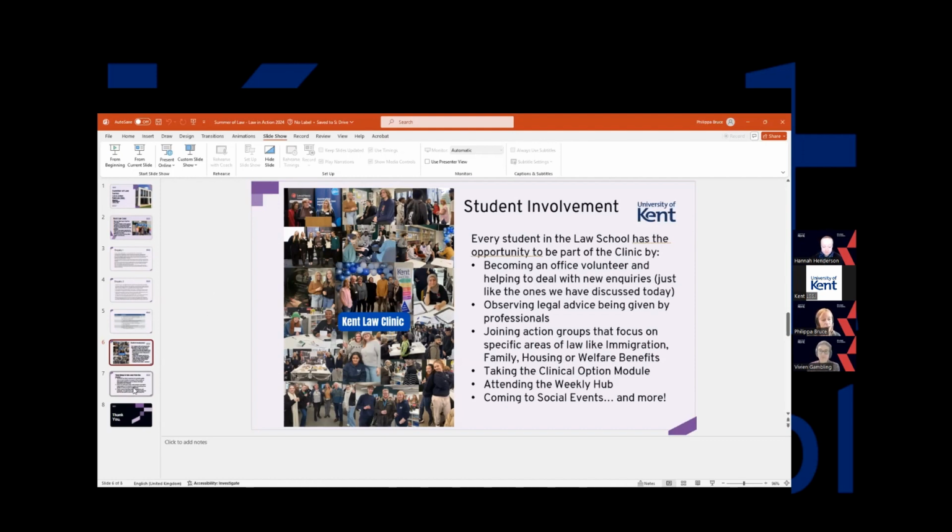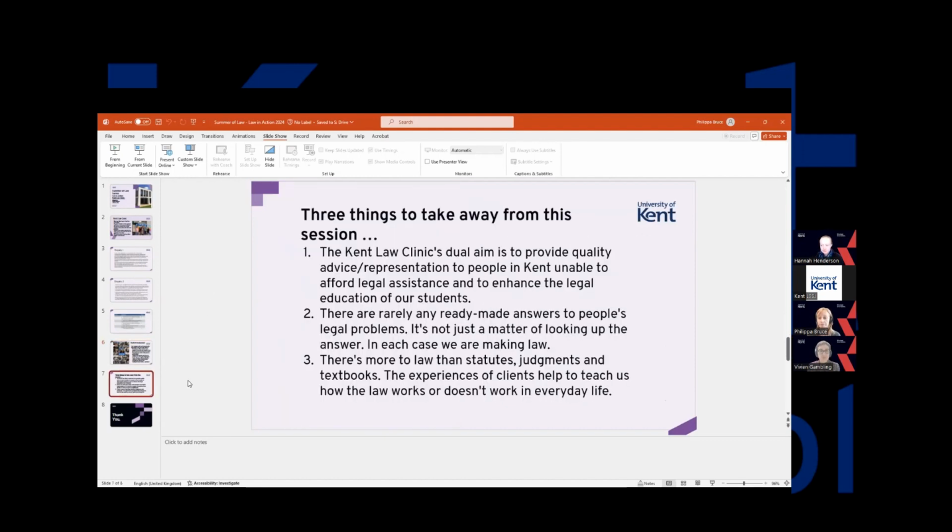Hannah, do you want to take the next one for me? Yep. So just to wrap up the session today, we want to give you 3 key takeaways. So if you don't remember what we discussed over the last 56 minutes, 3 points to remember. So the Kent Law Clinic has 2 main aims. The first is to provide quality advice and representation to people in Kent who would otherwise be unable to afford or access legal assistance. And our second goal is to enhance the legal education of our students.